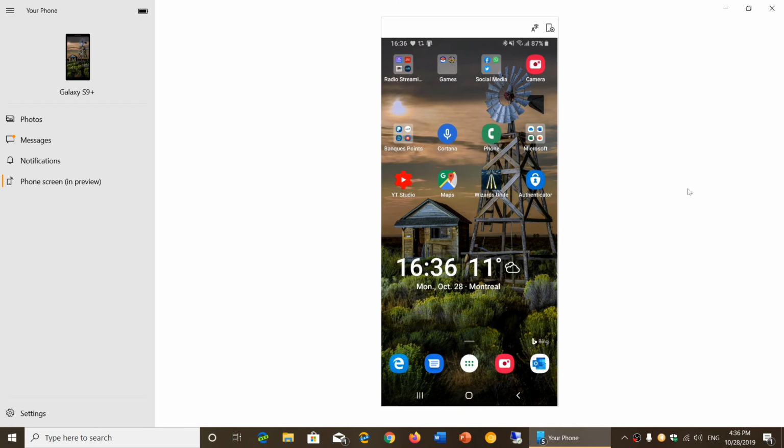And like I said, if you don't have the Windows 10 November 2019 update or later, you will have photos, text messaging, and notification possibilities. Phone screen is for the November 2019 update and later. And of course, the Android operating system needs to be 8 or later, I believe. It is not compatible with every type of phone on Android, but there's a growing list. Every few weeks, there's a new list of phones that are now compatible with this, and it's quite cool to use.